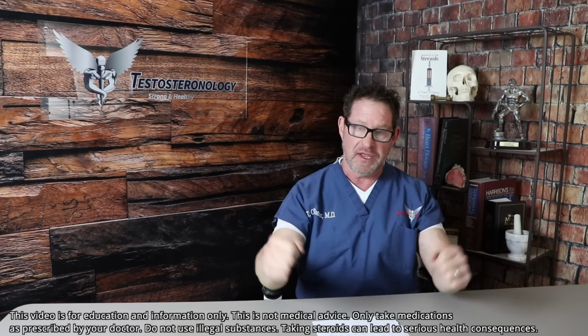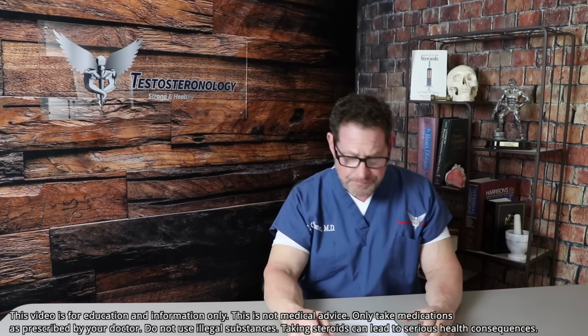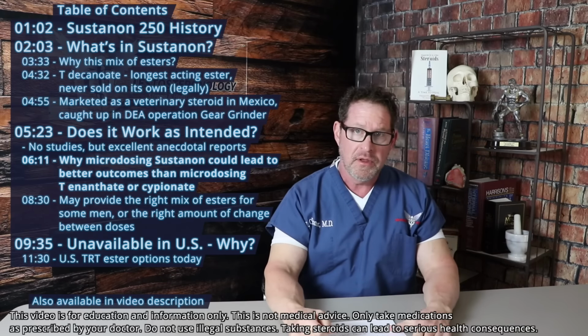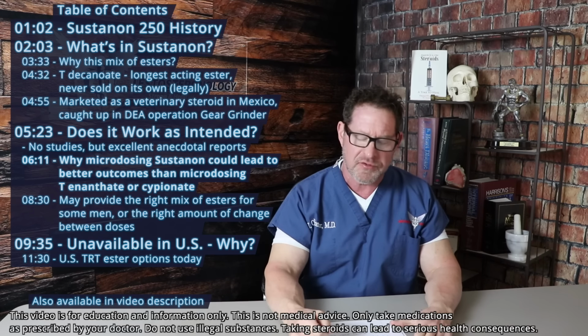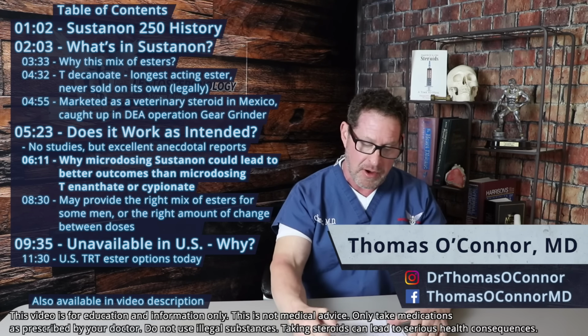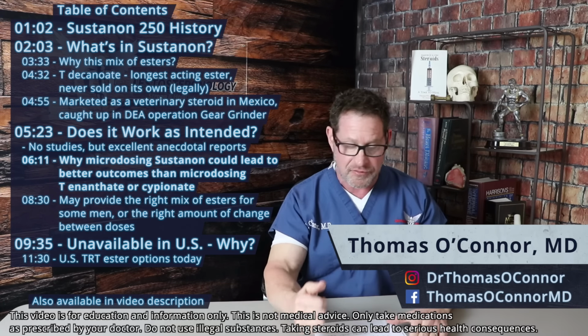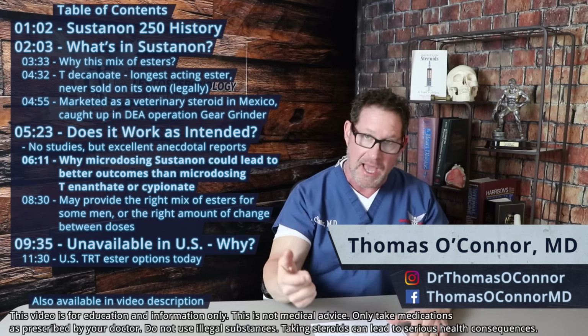Sustanon 250. This is a classic king of testosterone in the world. There's no question. This testosterone ester blend is classic as a bulking anabolic steroid used by bodybuilders, powerlifters, any man who just wants to get big and strong. This is definitely not a cutting drug. It's also used historically for decades by athletes for cheating.